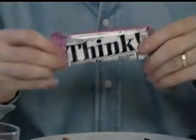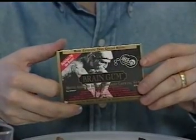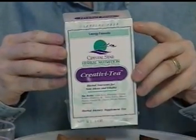Now, people do enjoy candy during breaks. However, we try to encourage that they eat healthy snacks. Therefore, we have items like think bars to foster their creative thinking. And we encourage that they chew on some brain gum to get their creative juices flowing. And what seems to be very popular is drinking creativity to foster people's imagination.